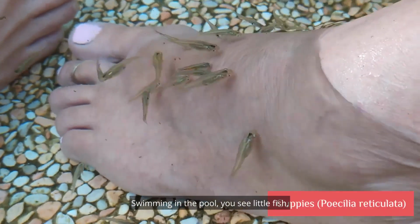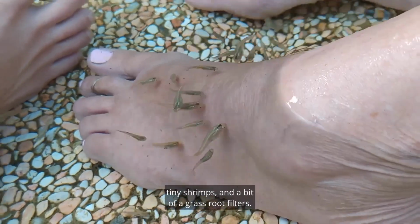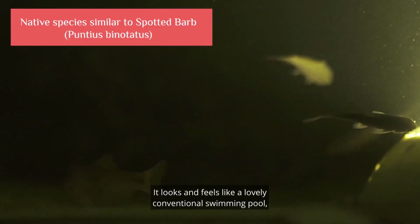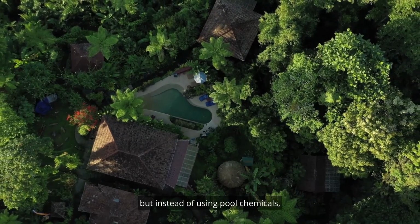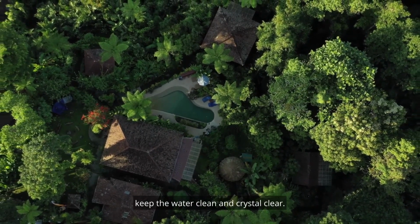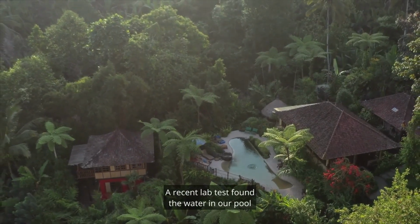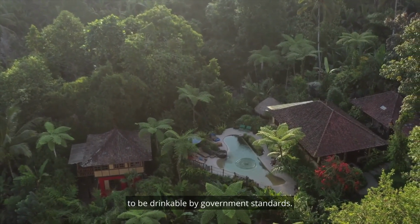Swimming in the pool, you see little fish, tiny shrimps, and vetiver grass root filters. It looks and feels like a lovely conventional swimming pool, but instead of using pool chemicals, designed mini ecosystems keep the water clean and crystal clear. A recent lab test found the water in our pool to be drinkable by government standards.